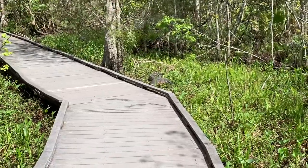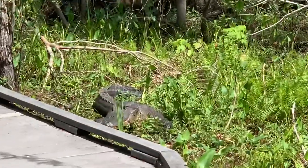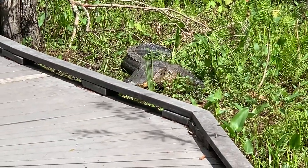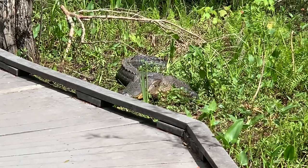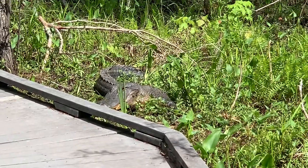Oh, she's moving. Yeah, she is definitely moving. She is looking ready to come up too. Whatever she has over there, she is not gonna let me near it. I can tell you that.